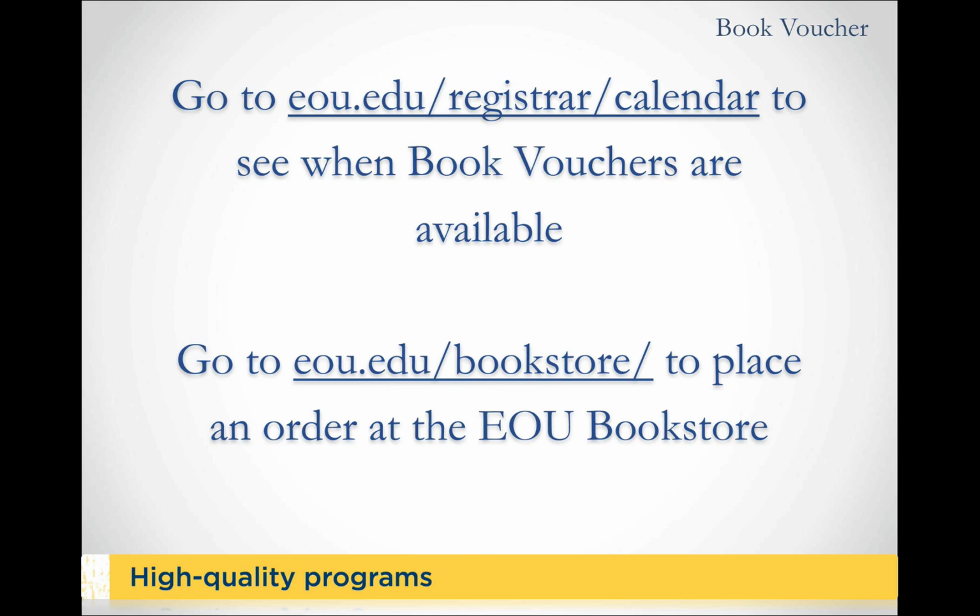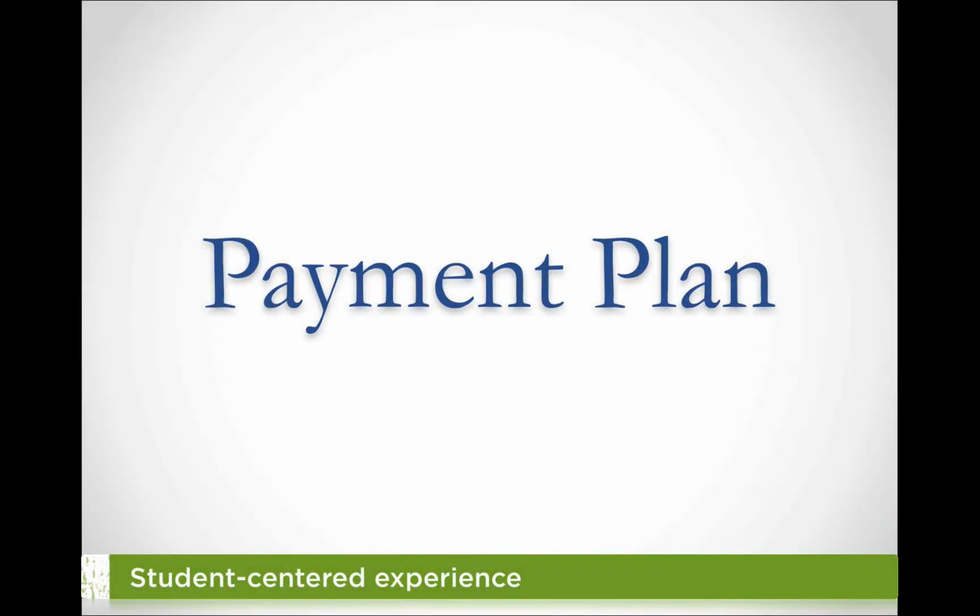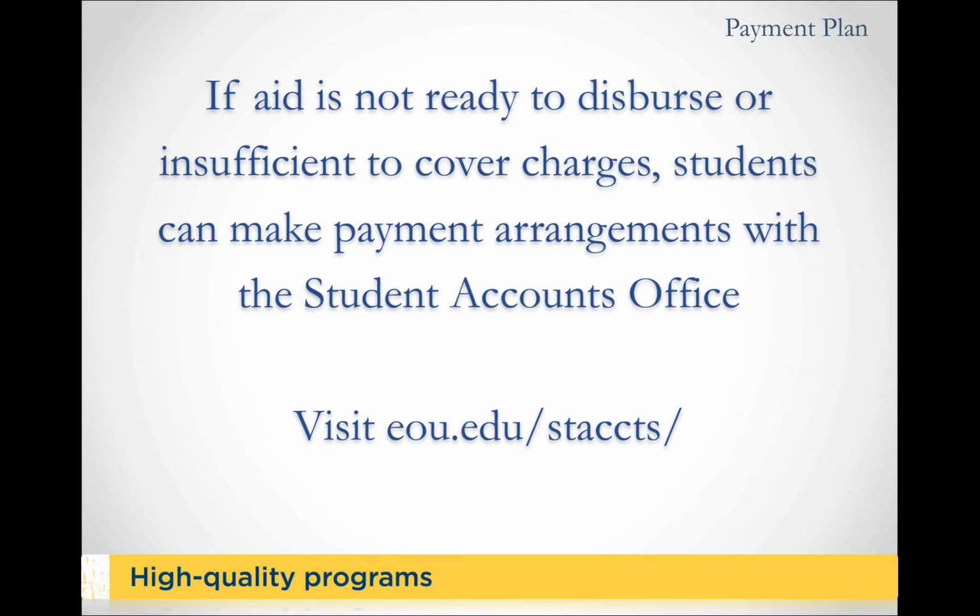We recommend placing an order with the bookstore prior to requesting a book voucher. This way, a student will know exactly how much to request and in turn make e-refunds faster and more efficient. You may order books at the EOU bookstore or online at the link provided. Payment plans. If financial aid is not ready to disperse or is insufficient to cover tuition fees and on-campus room and board costs, students can make payment arrangements with the Student Accounts Office.